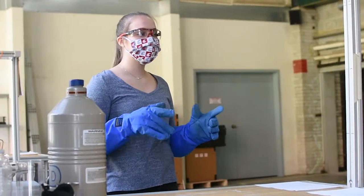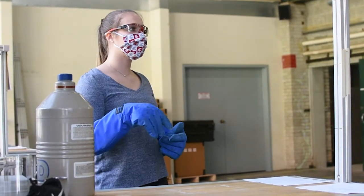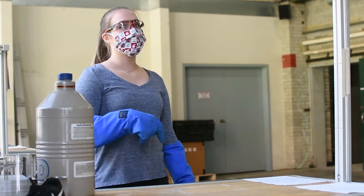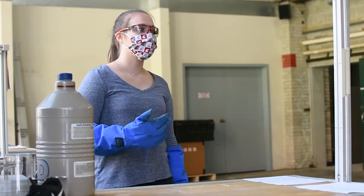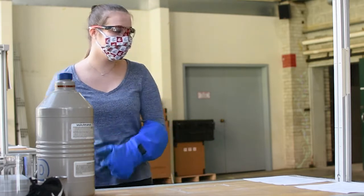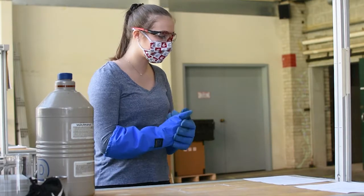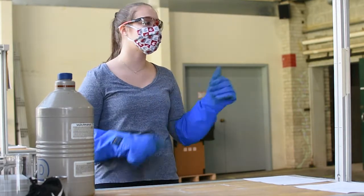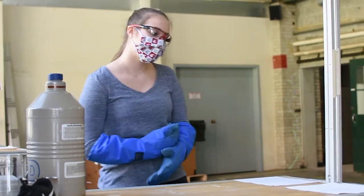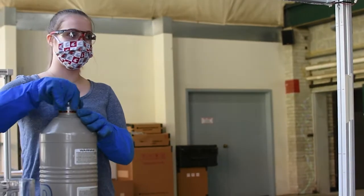The next way you can burn yourself with LN2 is a hot burn. I know this sounds kind of weird, but if you are using LN2, you can actually produce liquid oxygen. Liquid air, actually. Air has liquid oxygen in it. When liquid air comes into contact with a combustible surface, it can create a fire, which of course can cause burns. So I'm going to do a quick demo just to show you what the liquid air looks like.